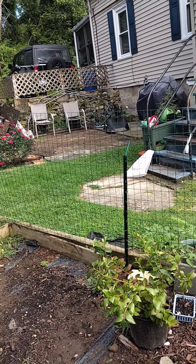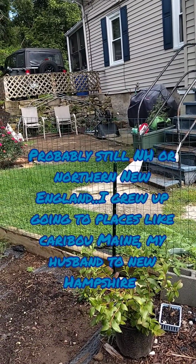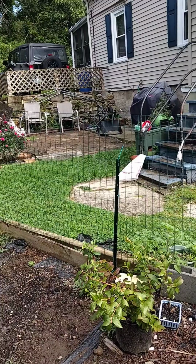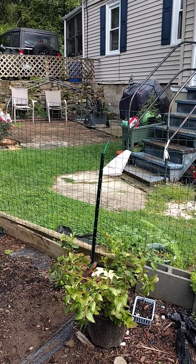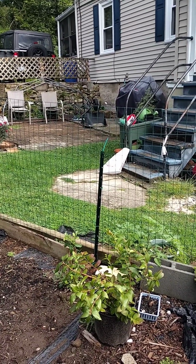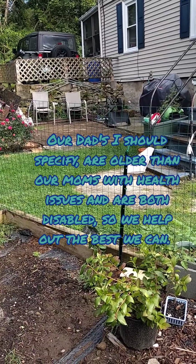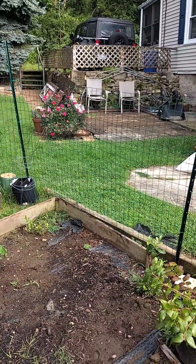We don't know where, we don't know when, because we are staying in this area for our parents right now, because our parents are elderly. Well, senior citizens. I don't want to call them elderly. They're senior citizens, and we take care of them and help them out.